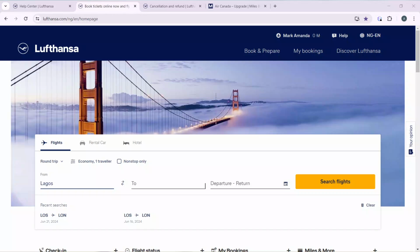Hello, in this tutorial, I'll show you how to find ticket number on Lufthansa. Now, the first thing I'd like you to do is to launch your Lufthansa account, which of course I've done right here.